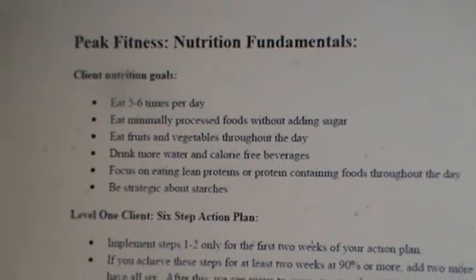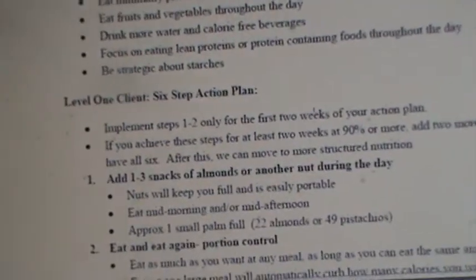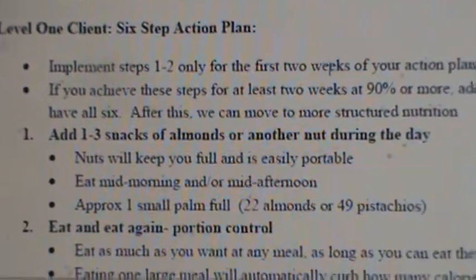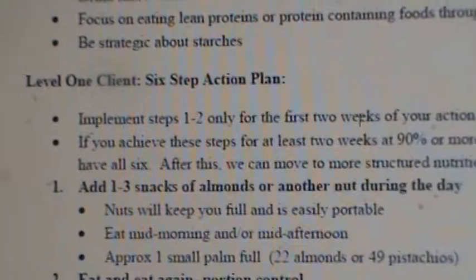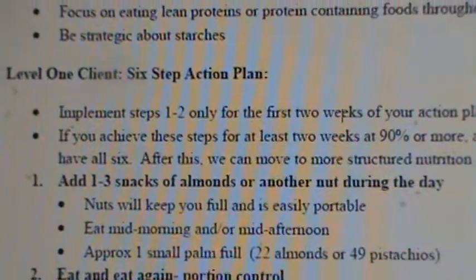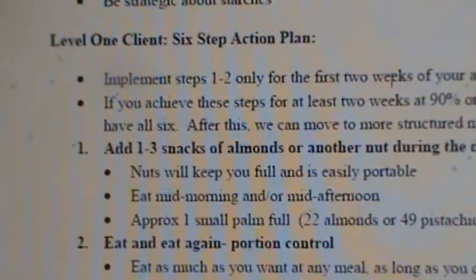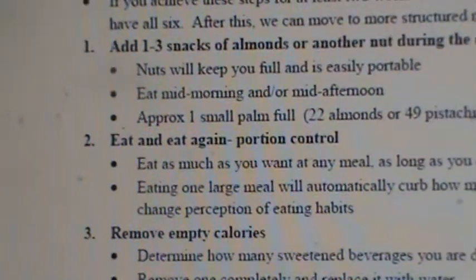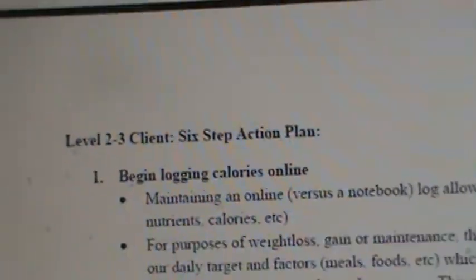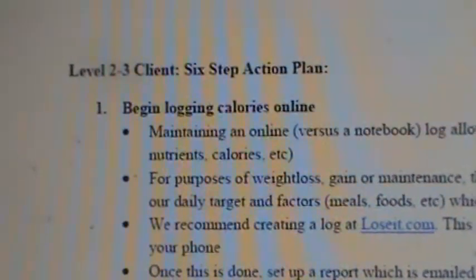All right, now once we have this structure, we can start to incorporate these steps. And again, what this says here is implement only 1 to 2 steps for the first 2 weeks of your action plan. So for the first 2 weeks, the goal, if the client is not doing this already, would be to eat consistently at consistent times and log their food. All right, once this is the case, we simply check this, and then we start to incorporate these various steps, maybe 2 at a time. If the client is able to do this for 2 weeks, we add 2 more until they meet these requirements. All right, from here, we move on to our level 2 and 3 action plan and simply repeat this process until the client is where we want them to be.